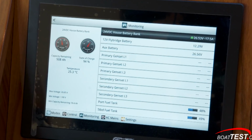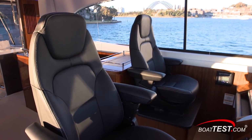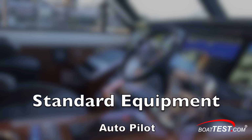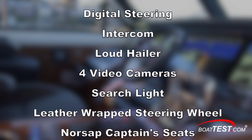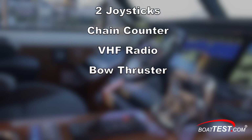It has connectivity to a supplied iPad, and Riviera has spared no expense in equipping the helm with two identical commercial-grade Norsap helm seats, which electrically adjust fore and aft and up and down. The list of standard equipment that Riviera has installed on the boat is a long one and includes an autopilot, intercom to the galley and engine room, cameras all around the boat, C-zone monitor and control, standard joystick in two locations, VHF radio, and much more.